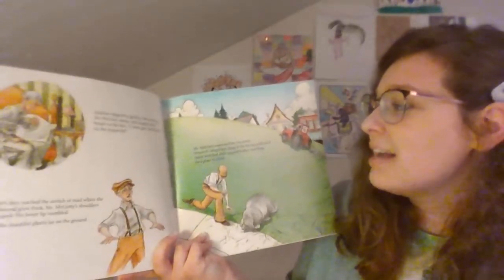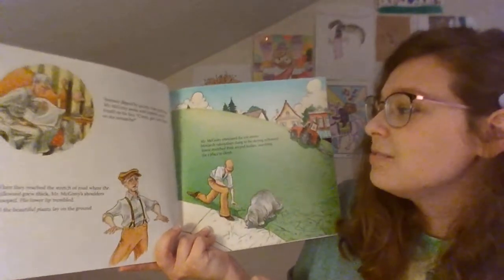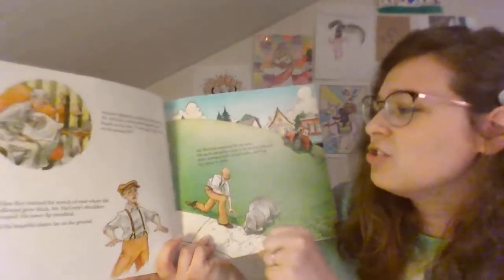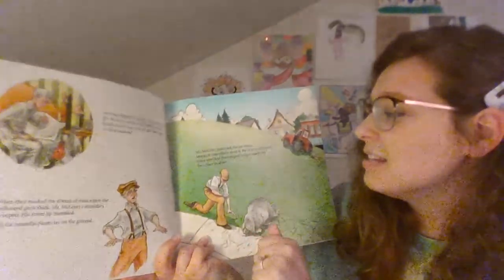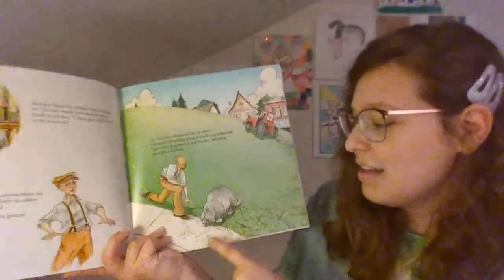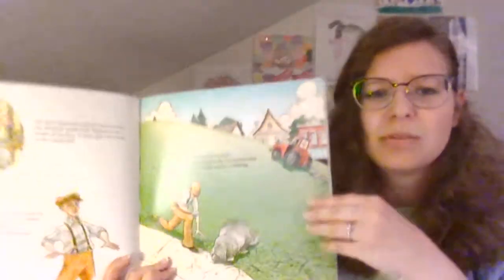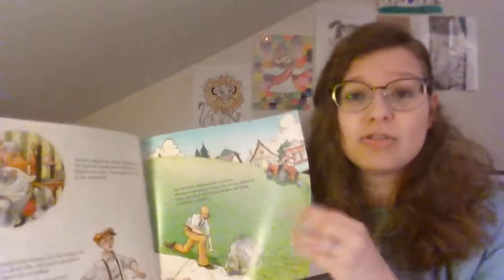Mr. McGinty examined the cut stems. Monarch caterpillars clung to the drying milkweed. Some stretched their striped bodies, searching for a place to climb. You can see some of them on the ground. The poor caterpillars. Someone destroyed their home.